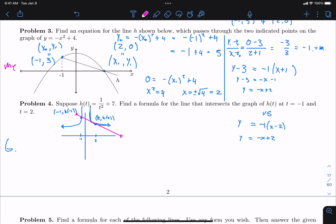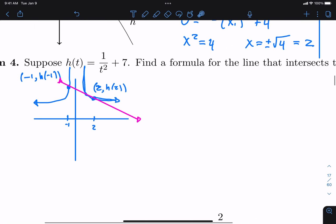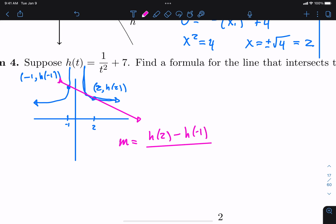So all I need to do is to know what these 2 points are. Then I can figure out the slope between them and use point-slope form to find the equation of the line. So the very first thing I need to do is find the slope between these 2 points. Well, I need to calculate the rise over the run. What's the rise in this circumstance? The rise is the difference in the y value, so h of 2 minus h of -1. And then we're going to divide that by 2 minus -1, which is +1.